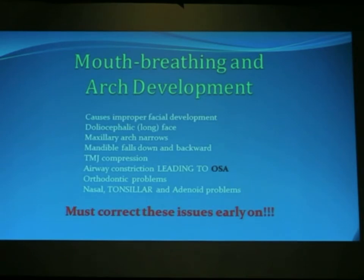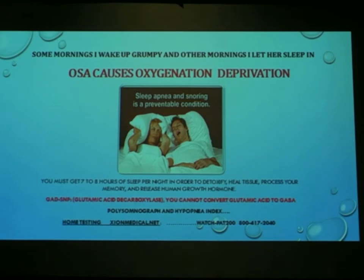So airway constriction leads to obstructive sleep apnea, orthodontic problems, nasal, tonsillar, and adenoid problems. You must correct these early on. The best time to do it is when they're early, when they're still growing.